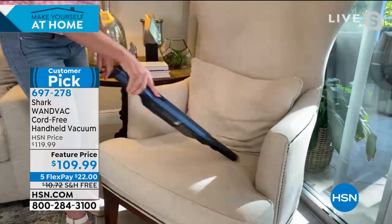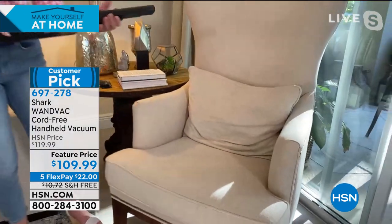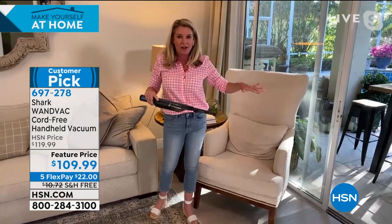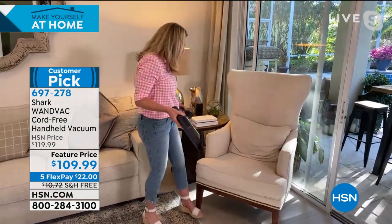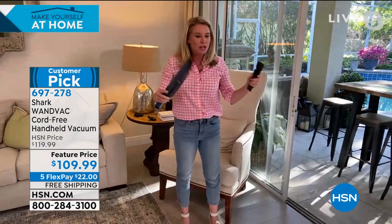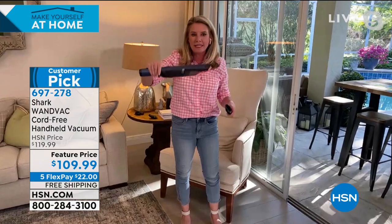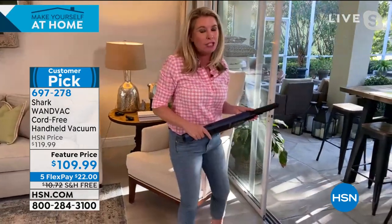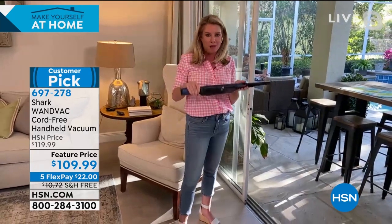But I want you to also think about your car. I want you to think about the seats in your car. I want you to think of those hard to get to areas in your car, your boat, your RVs. This is gonna be that grab and go solution. So 1.4 pounds, crazy amount of suction, crazy amount of power. I welcome you to read the reviews because people are shocked by the power of this.